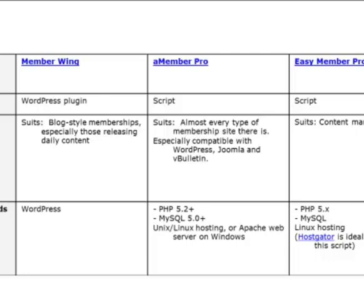Here's the quick comparison. MemberWing is the only one compatible with WordPress, while AMember Pro and EasyMember Pro can be used as standalone scripts. When it comes to the features, MemberWing is best suited for those with a blog-style membership, especially if releasing content daily. AMember Pro suits almost every type of membership site there is, and is especially compatible with WordPress, Joomla, and vBulletin. EasyMember Pro suits content management.